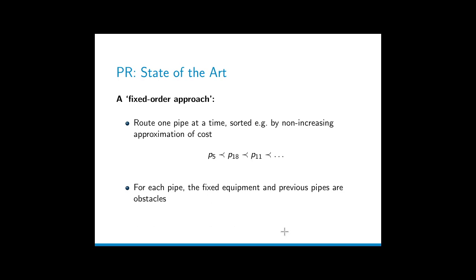Now we actually have several pipes, and we need to somehow route them in a conflict-free way. So the state of the art for pipe routing was a so-called fixed order approach. We construct a list of pipes in a certain order, for example by non-increasing cost approximations, and then we route pipes sequentially, and each routed pipe becomes an obstacle for the remaining ones.